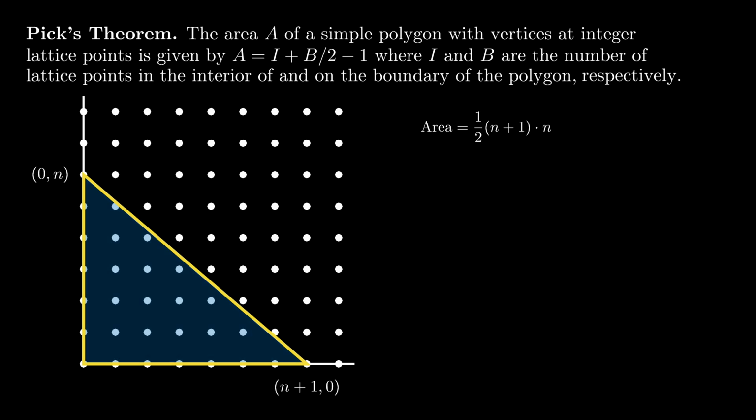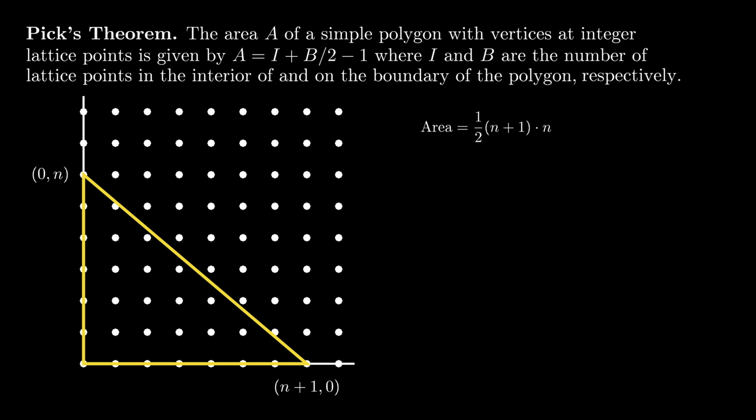But using Pick's theorem, we see that there are n plus 1 dots on the left boundary and n plus 1 extra dots on the bottom boundary. Because n and n plus 1 are 1 apart and relatively prime, there are no boundary dots on the diagonal line. This means that there are a total of 2n plus 2 dots on the boundary. Notice that the interior of the polygon is a triangular array of dots, so the number of interior dots is the sum of the first n minus 1 positive integers.